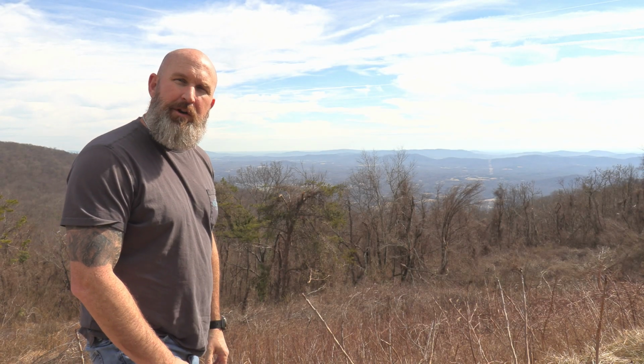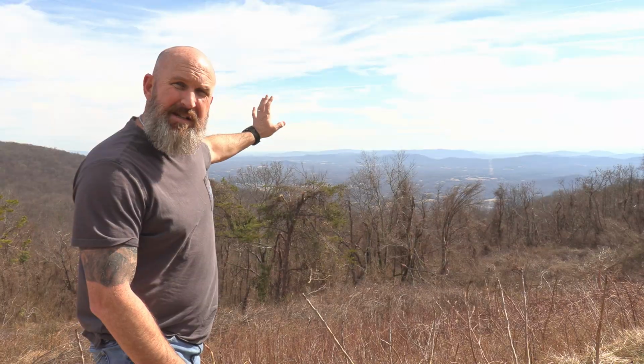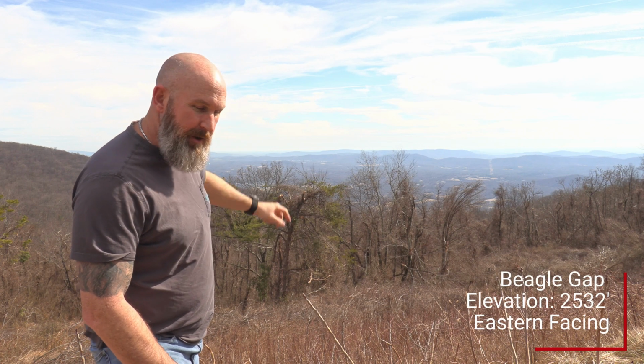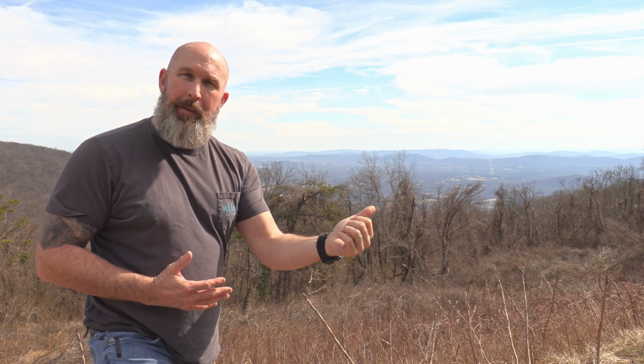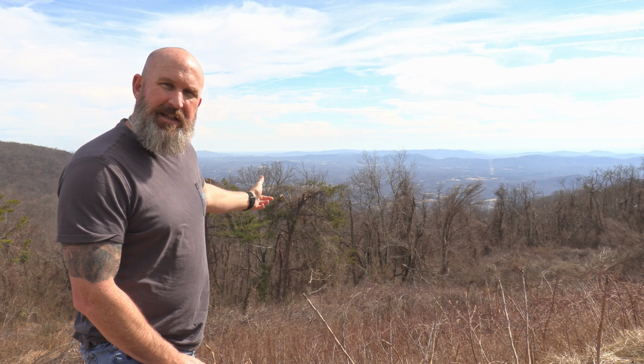This is Beagle Gap Overlook. I think it's 2,532 in elevation. Perfect sunrise spot because the sun rises directly over here. Now on Skyline Drive, you can either get western facing overlooks, which is what McCormick Gap was, or you can get eastern facing overlooks like this one.